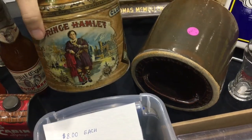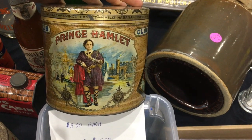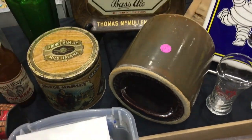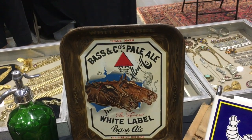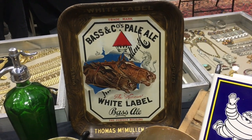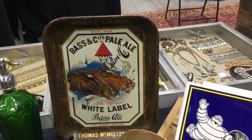Tobacco tins, of course, are very collectible. This one is a Prince Hamlet in good shape. Again, good color lithography. Lithography on tin made all of this possible. That was a new technology about 1880. This piece, the Bass Company Pale Ale, of course, Bass is from England. They did not go through Prohibition, so this piece probably was made in the 1930s.